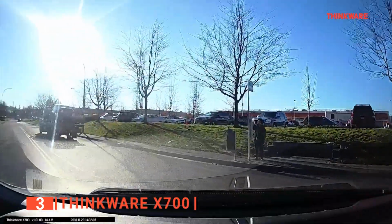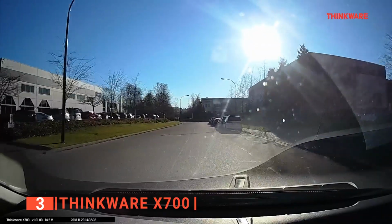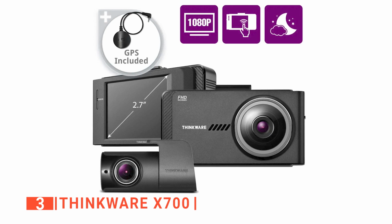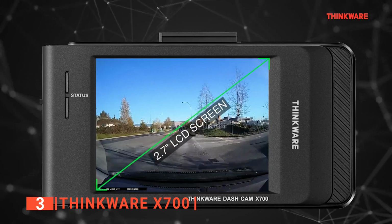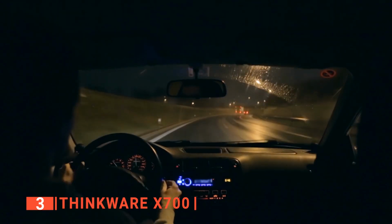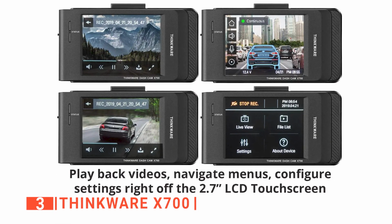The X700 is the latest addition to THINKWARE's X series, a very popular line of LCD dashcams. The X700 is unique in that it is THINKWARE's first touchscreen unit. It has a 2.7-inch LCD touchscreen, which significantly affects usability, especially at night when the buttons on most LCD dashcams can be challenging to see. The X700 has a slim, unobtrusive design.